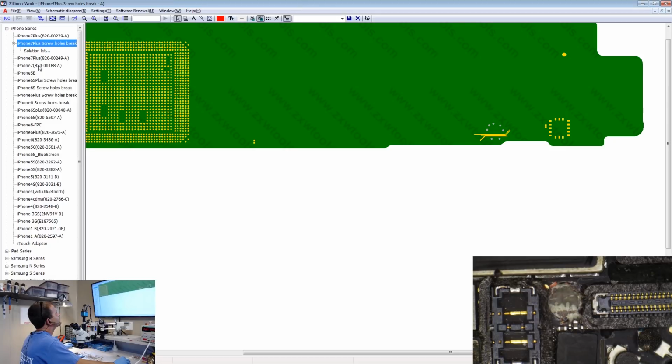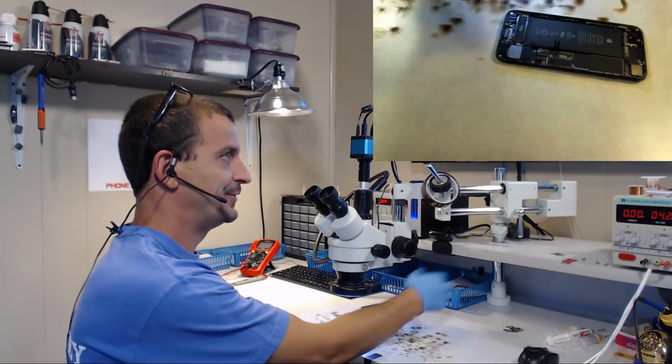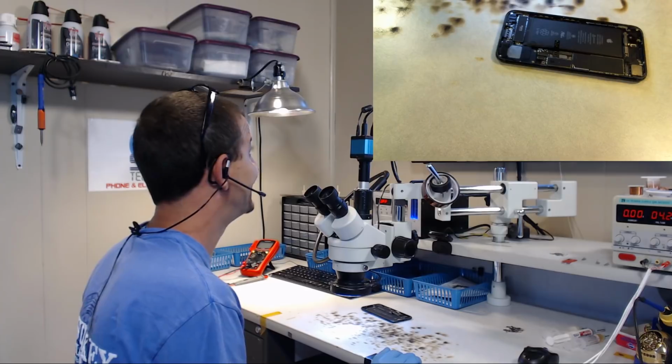We don't have anything about screw holes on the 7, right? All right, am I missing it? We got iPhone 7 Plus, 7 Plus screw holes, 7 Plus again, iPhone 7. We don't have anything here for long screw damage on iPhone 7, so that means I don't know what to do. If ZXW Tool won't tell me how to fix it, I'm completely lost. Who needs money anyway? We'll just throw this one aside.